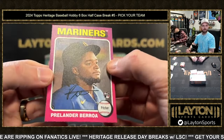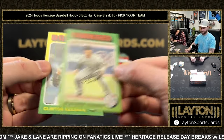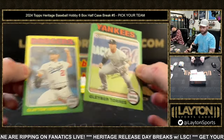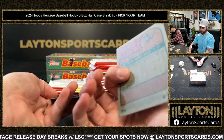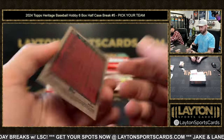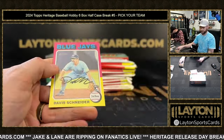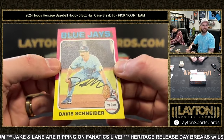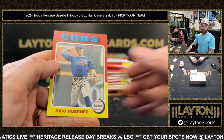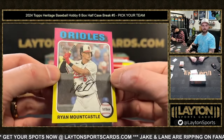Rookie Orlando Arcia, Mariners. White Sox now, I thought. We're back with two. Glaber and Kershaw. Nice. Nasty. Damn. Time to lose feeling in my fingertips now. Okay, this is a sick one. World Series. Game three. That'll go to the Rangers, dude. Flip stock. That's Seager or Carter? That's Seager, right? Oh my God, Devin, look away. Davis Schneider rookie. Nico Hoerner. Flip stock Cubs. And flip stock Ryan Mountcastle Orioles.